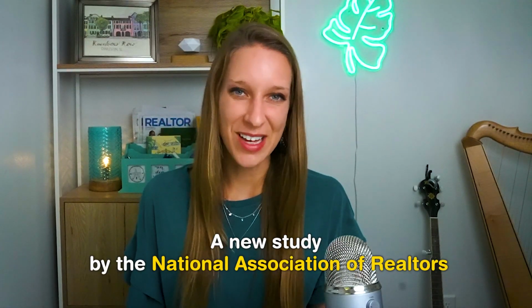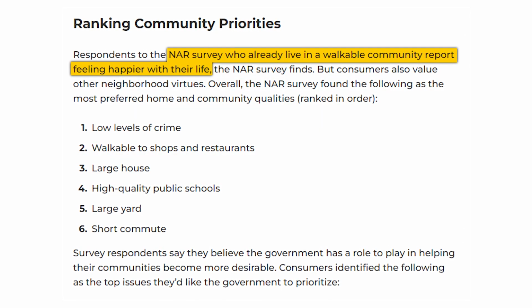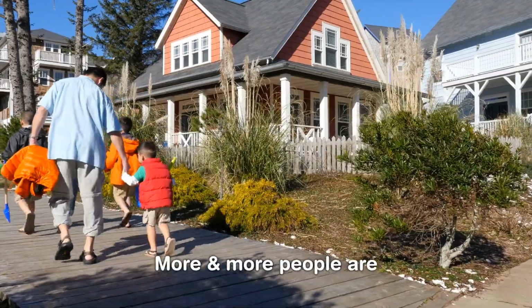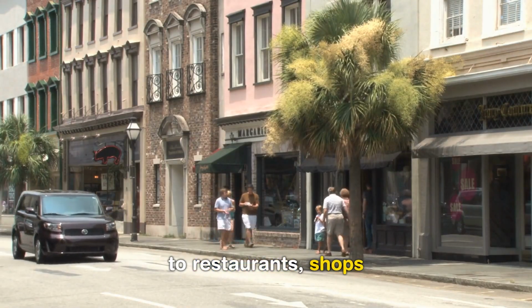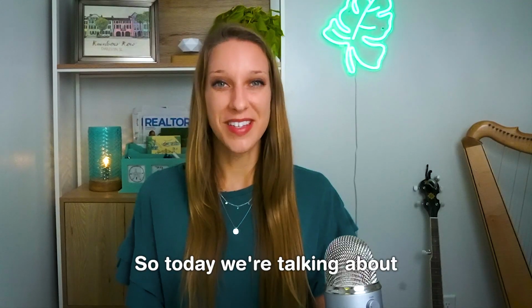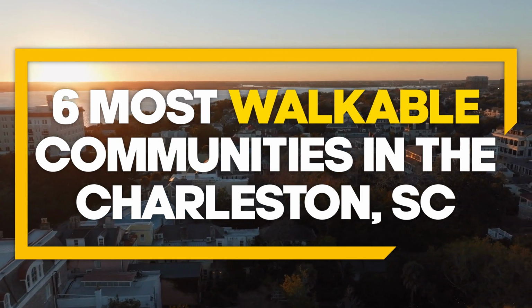A new study by the National Association of Realtors found that people who lived in walkable communities reported a higher quality of life, and more people are looking for communities where they can walk to restaurants, shops, and have a shorter work commute. So today we're talking about the 6 most walkable communities in the Charleston, South Carolina area.